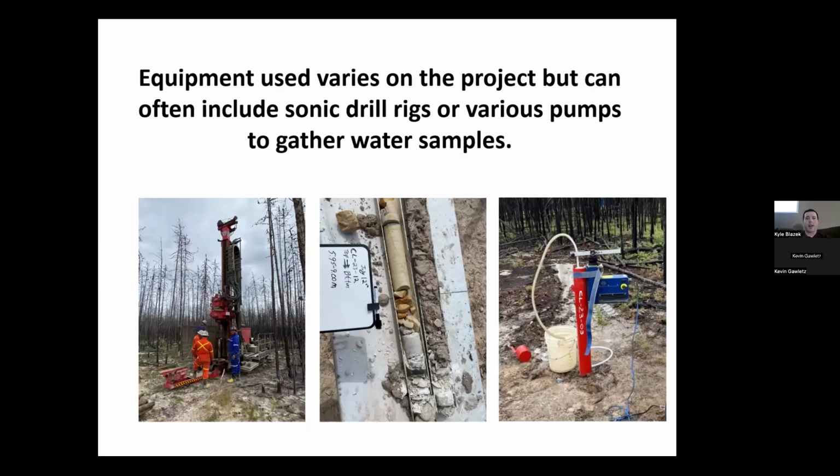The equipment used varies on the project, but it can often include various types of drill rigs, as I mentioned before. The picture there is a sonic drill rig. Each type of drilling rig has its pros and cons, and it completely depends on the purpose of the project. For sonic drill rigs, you get nice continuous runs of core, which you see in the second picture there, often 3.05 meters in length.